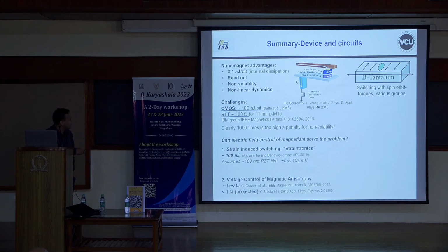And the big challenge is that the internal energy dissipation in that magnet is very little, right? So that's the advantage. But if you want to switch this, let's say from this way to this way, or from up to down, you need to apply either a field or a spin polarized current. If you're applying a spin polarized current, what that means is you inject electrons, they get polarized, and in turn they polarize this layer, right? That I squared R loss there, even today, even in an 11 nanometer diameter MTJ, is of the order of 100 femtojoules. Whereas the energy to switch a CMOS device is just 100 attojoules. So you're getting this non-volatility, or holding information, at an enormous cost, and that is definitely too high.